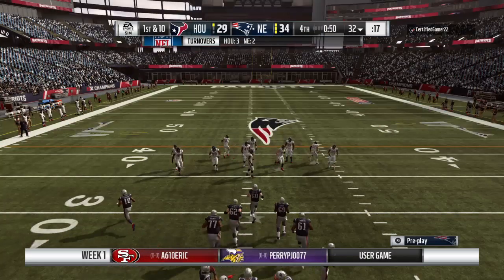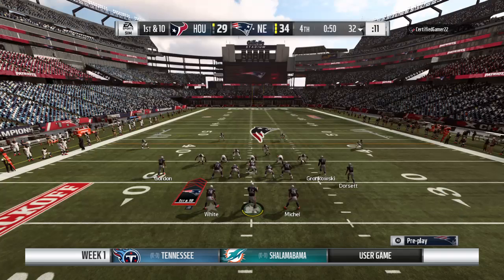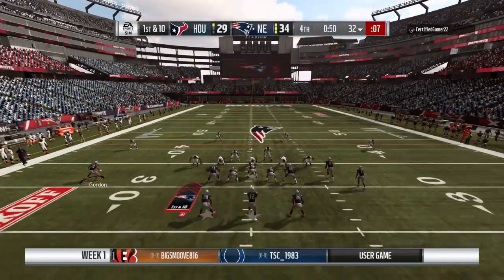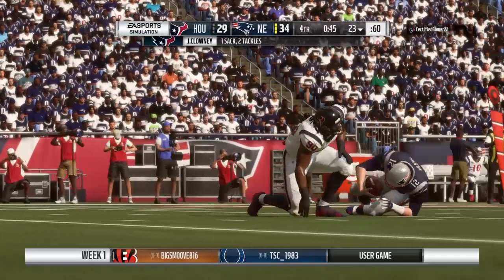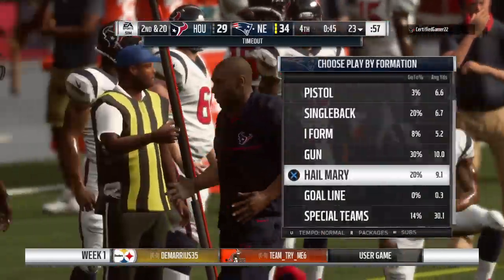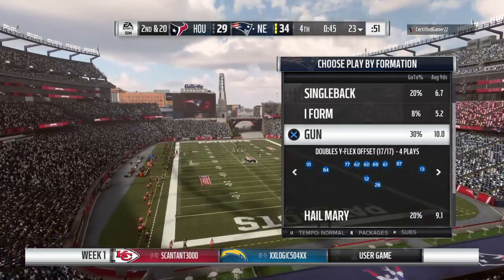From the 32 now, here's 1st and 10. Brady going to look to throw, and he can't get a throw away. He's taken down. And play is stopped here. Timeout. It's the defense calling the timeout here, as the clock will stop with 45 seconds left to go in the game.